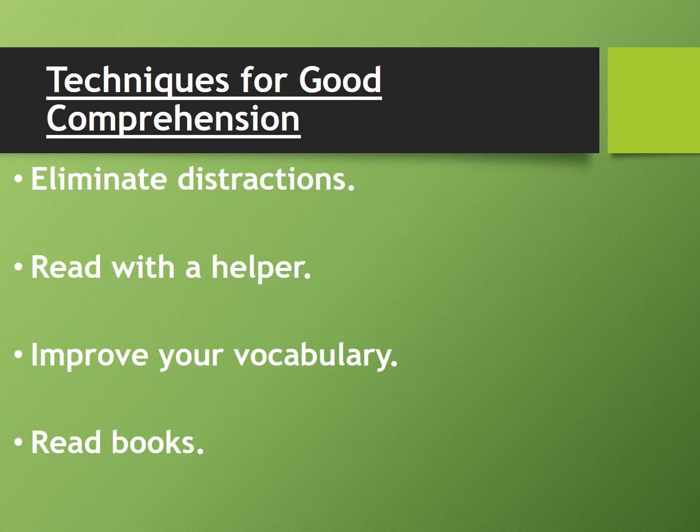So have a rough idea of what vocabulary level you should be at for your given age, and work on studying word definitions 2 to 3 times a week. And also have a dictionary or computer with you while reading. Because when you come across a word you don't know, you can look it up and write the definition down in your notes, and you can then comprehend it in a better way, right?